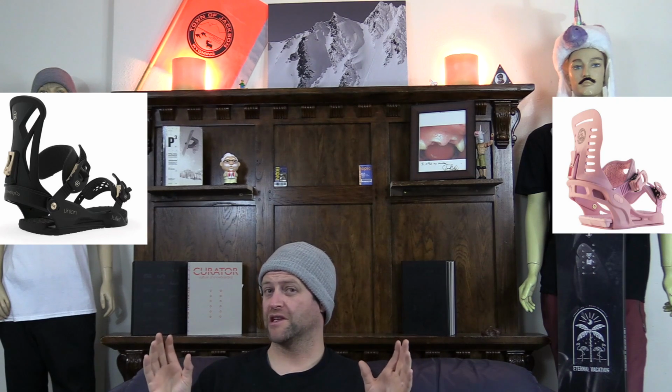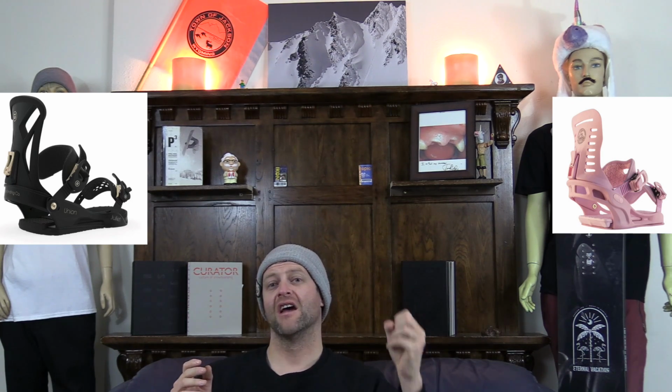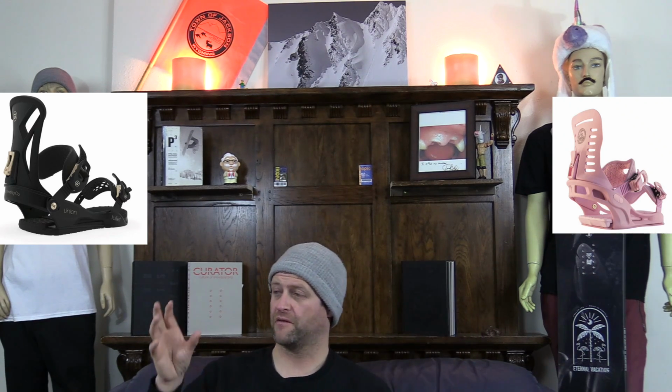By and large, I kind of put these bindings exactly on the same level in terms of flex, fit, and just how they're going to ride. The big difference is going to be in the buckles between each other, and the fact that the Union has that forged aluminum heel cup on it. But if you want adjustability, you can go more towards the aluminum. If you want a unibody binding that's just going to be rock solid, then you go towards the Fix.